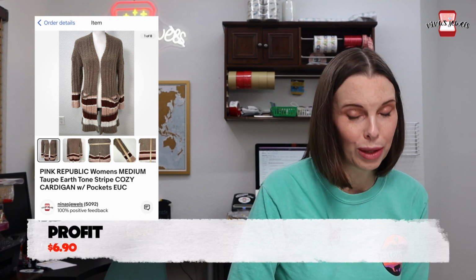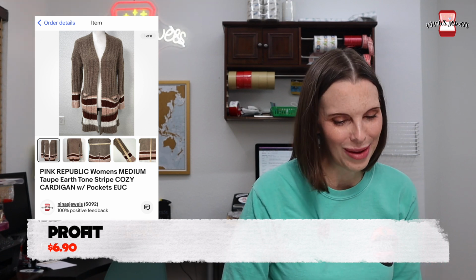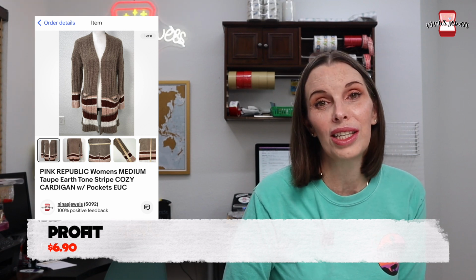I almost considered keeping it. I just did not personally like the colors of this one, but it was super soft, like the kind of sweater that you would just want to lounge around in at home. We got this out of a storage unit for 28 cents and it sold for $15.99.